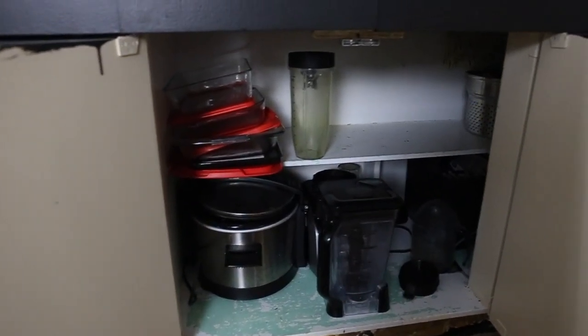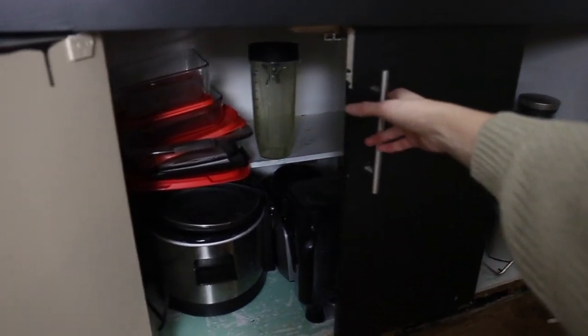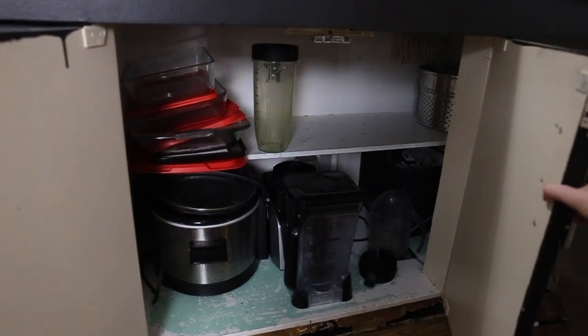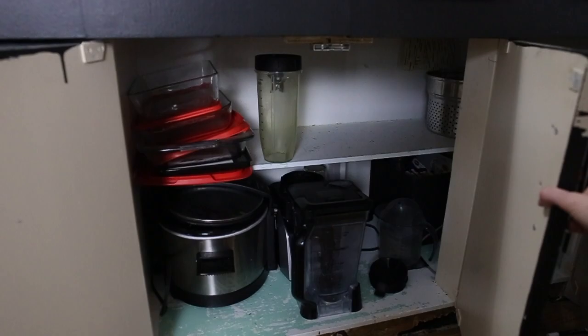We have this really big cupboard. This is all attached, and I am gonna go through this one because I think that there are a few things in here that I can get rid of, and I need to do some rearranging because my toaster oven no longer has a home, and I don't really like having it on the counter all the time.